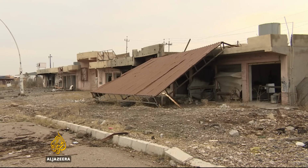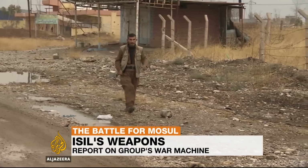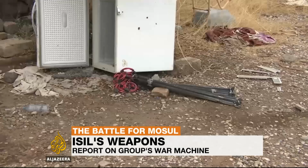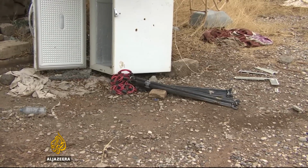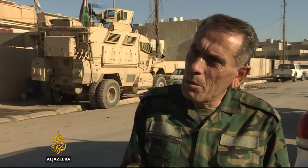The trail of destruction spreads across territory formerly held by ISIL, an enemy often proven to be elusive, if not for the clues left behind among the rubble that reveal the military power of the group. There's no doubt that ISIL was more powerful than us at the beginning.